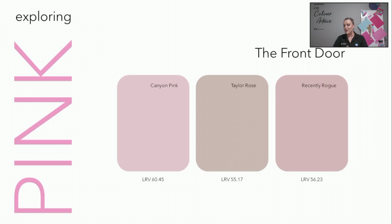Happy days. Okay, so I know we're talking about interiors tonight, and we really are going to play to that, but I did want to bring in the front door very quickly and just give you a beautiful range of pinks that work extremely well for your front door. And one thing that I have popped here, you've got the names of the colors, but below you've got the LRV, which is the light reflectance value, and we cover that quite a lot.